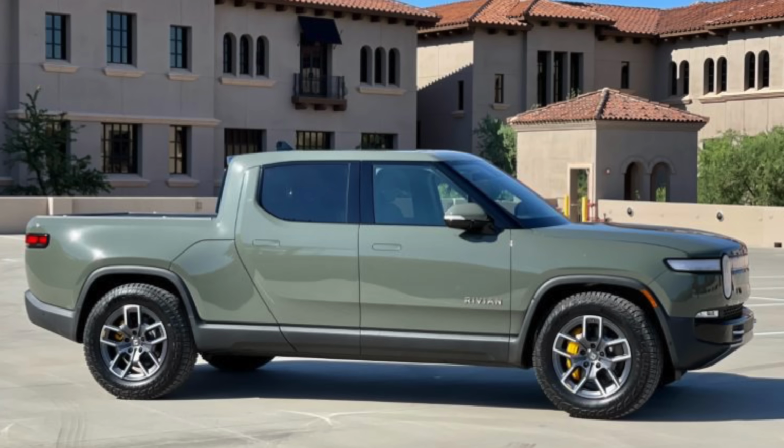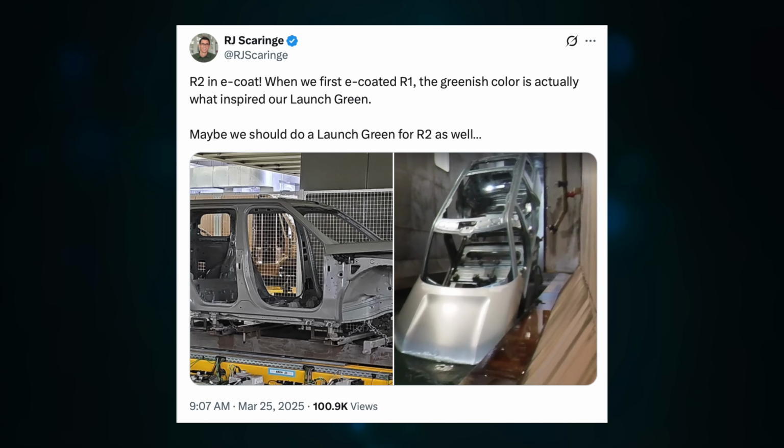Could we see a special launch edition of R2? The original R1 launch that Rivian had a very special set of options and colors available to reward those who were early in line to get their R1s. They had an R1 launch green color that was based on the e-coat shade of that production process. And recently, RJ has hinted that perhaps they should do a launch green version of the R2 as well.